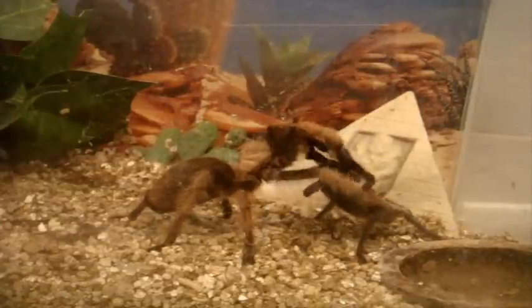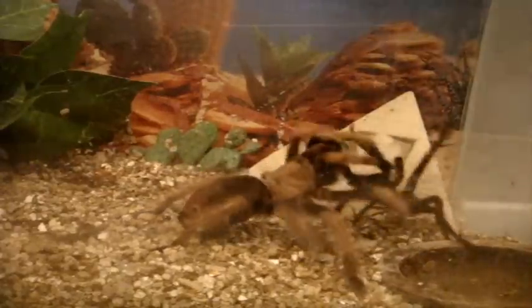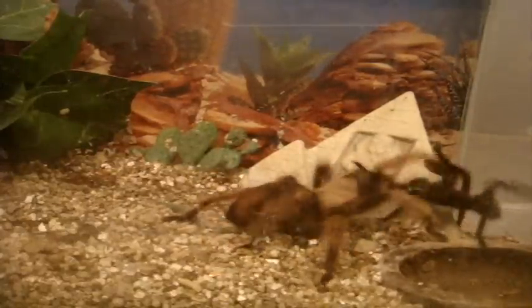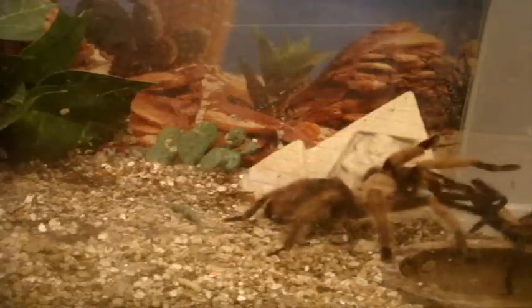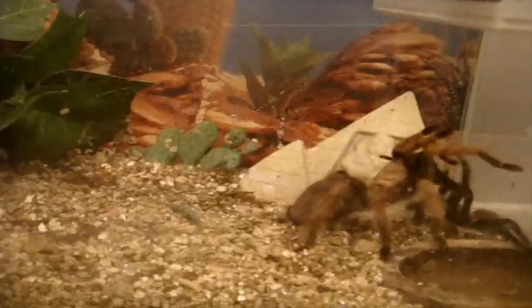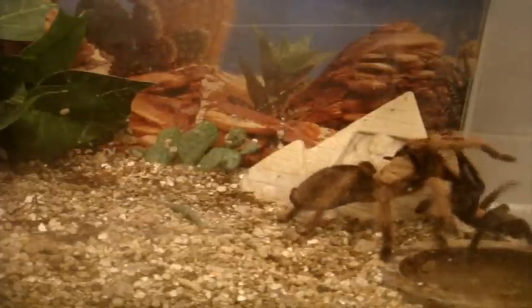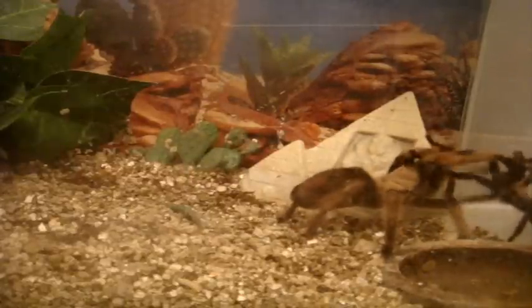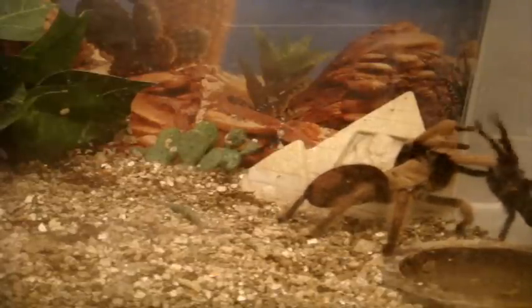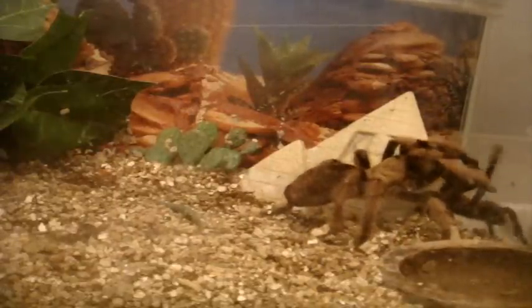Oh, now he's using his hooks. You can see the fangs. Oh, oh, oh. Come on, he's trying to do it. Come on. She's being receptive. That's good.